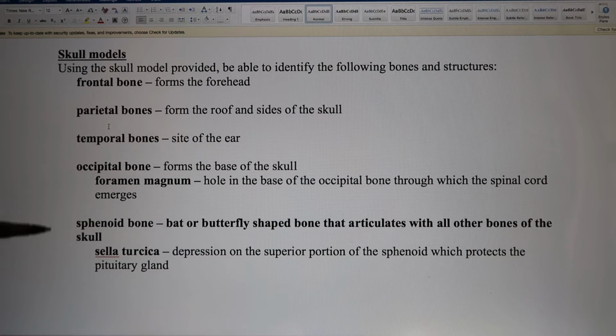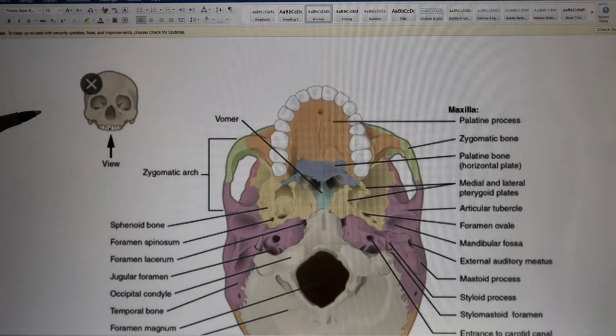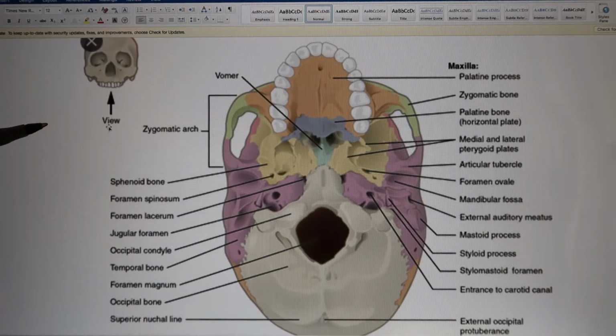The sphenoid, this is the one I'm going to show you where to find it. And in the sphenoid bone, you have the sella turcica. That's the center part of the bone. You put the pituitary gland. So let's look at the skull.